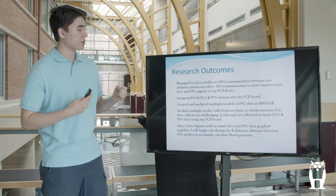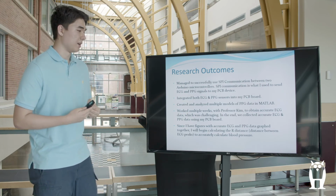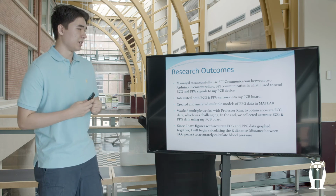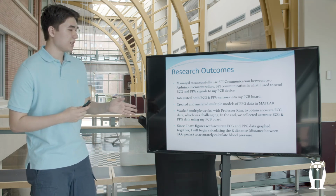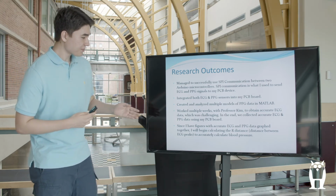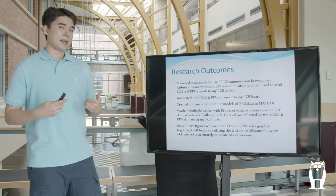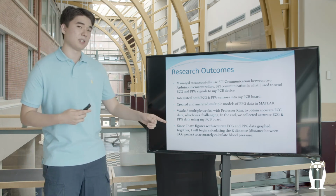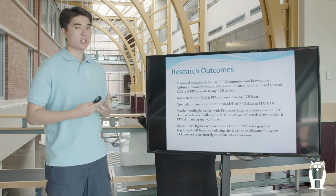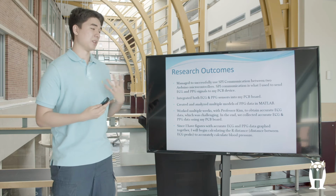I managed to integrate both ECG and PPG sensors into my PCB board so I could obtain the signals that I needed. I created and analyzed multiple models, as shown before through graphs and tables of the ECG and PPG data, which was challenging. However, in the end, I was able to accurately collect that data and I can continue to pursue my project. Since I have figures with accurate PPG and ECG data graphed together, my next step is to begin calculating the R distance, the distance between the ECG peaks, to therefore calculate continuous blood pressure. So my project, as of now, is still continuing, and I'm very excited to keep working on my device this coming semester and in the coming year with Professor Kim.